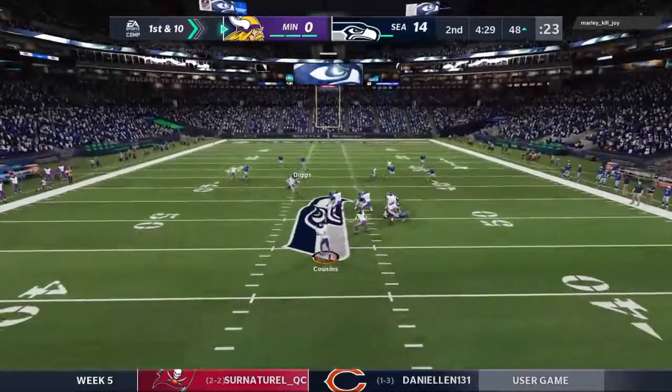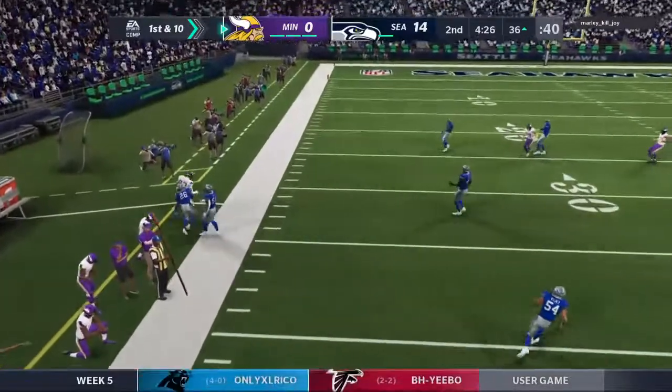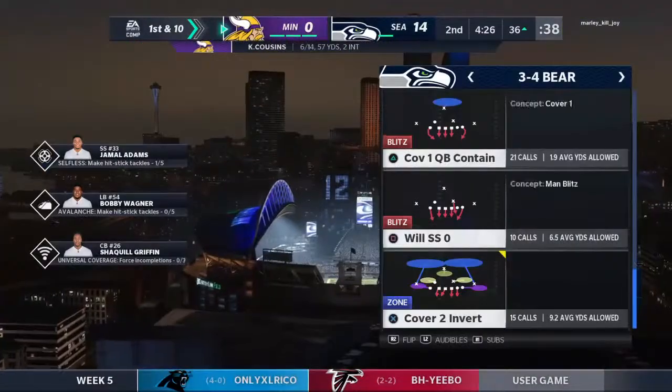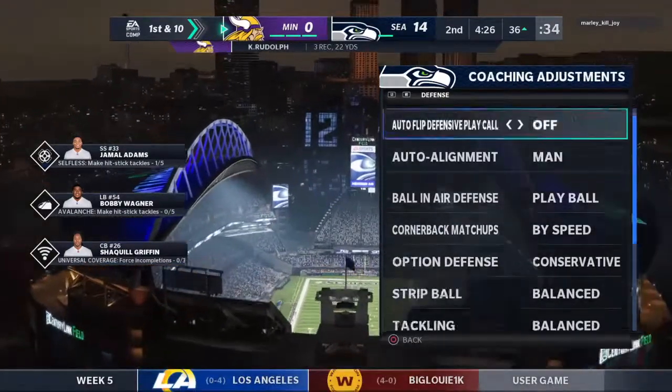Play fake. Cousins. And Rudolph has it, left side. And he's going to be out of bounds, but not before he takes it inside the 40. 12 yards there. First down, Vikings.